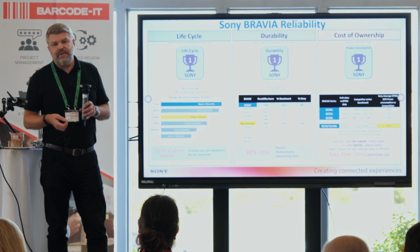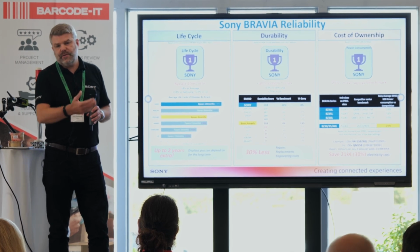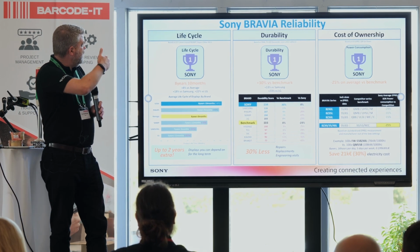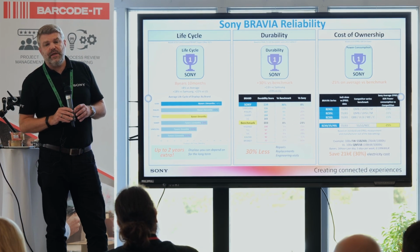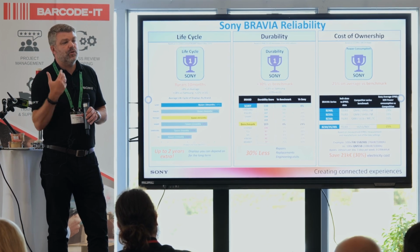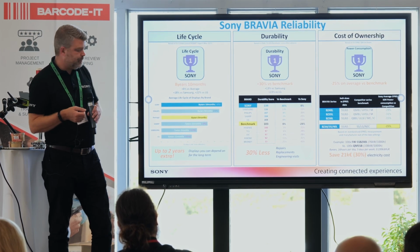Reliability as well, coming down to sustainability. You don't want to buy a screen that's going to break in a few years' time or stop working. Sony, on the life cycle and the durability, we're up there top. So again, it comes down to the quality of the Sony products that we've got.